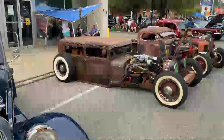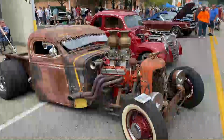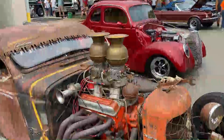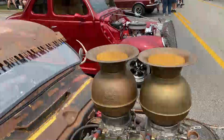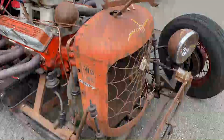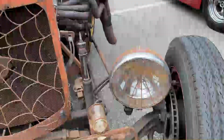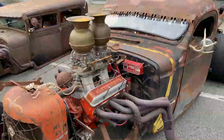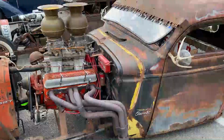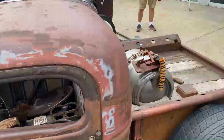Don't worry, I haven't forgotten you Rad Rod fans. Check this out. I love this. What, dual quads? Spittoons? Look at this spider web welded on the front and on the headlights. This, guys, is a Rat Rod. Love it, love it, love it. Oh, got a tiger in its tank.